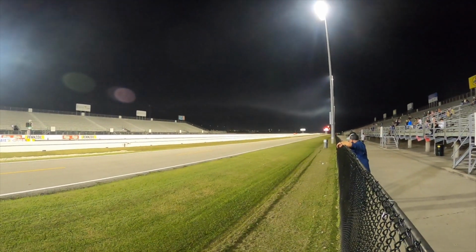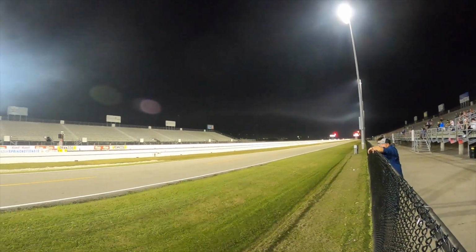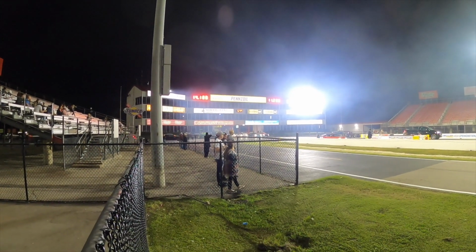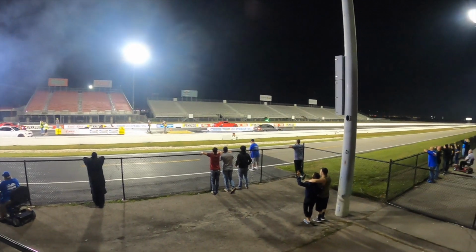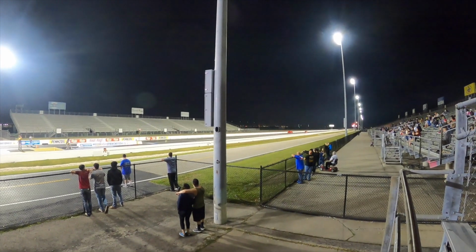Manual Z06s. 11.2 at 131. 11.2 at 131. It was able to hook pretty well.